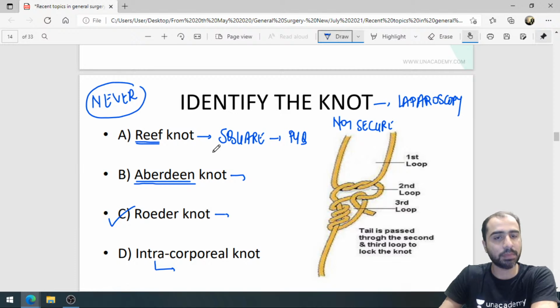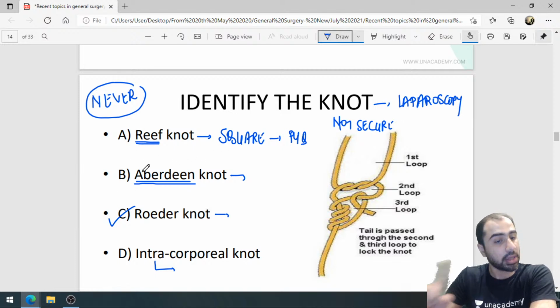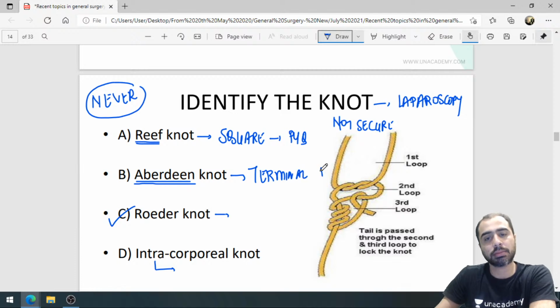Tell me that also. The Aberdeen knot is a unique one. I will show you its picture. It is the terminal knot in continuous suturing. I will show you, don't worry. This also has not been asked, they have never asked about the Aberdeen knot, and surgeons use it very commonly. It's the terminal knot in continuous suturing.